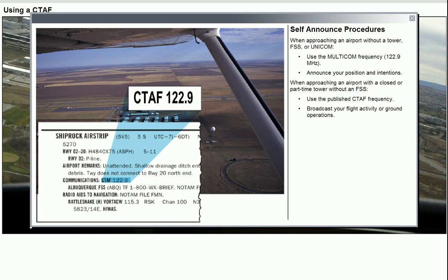If your flight takes you to an airport that doesn't have a tower, an FSS, or a UNICOM, the CTAF is on Multicom frequency 122.9 MHz. The purpose of Multicom is to provide an air-to-air communication frequency for pilots to self-announce their position and intentions. You'll also use the self-announce procedure if an airport has a tower that is temporarily closed or operated on a part-time basis, and there's no FSS on the airport, or the FSS is closed. In these situations, you broadcast your proposed flight activity or ground operations on the designated CTAF to alert other traffic in the area of your intentions.